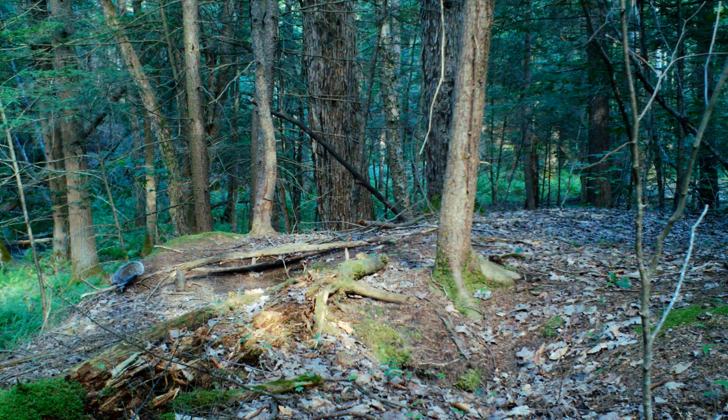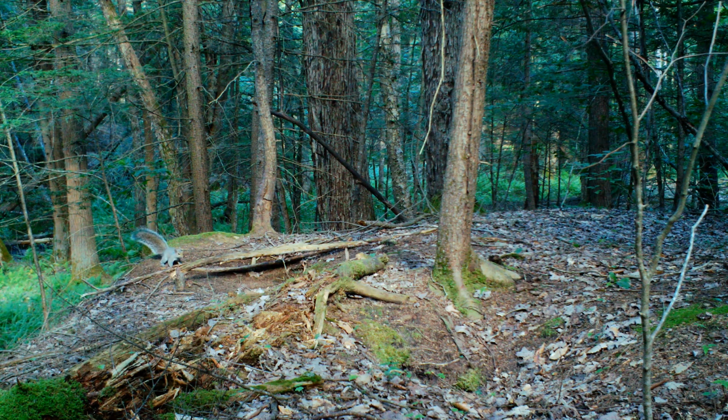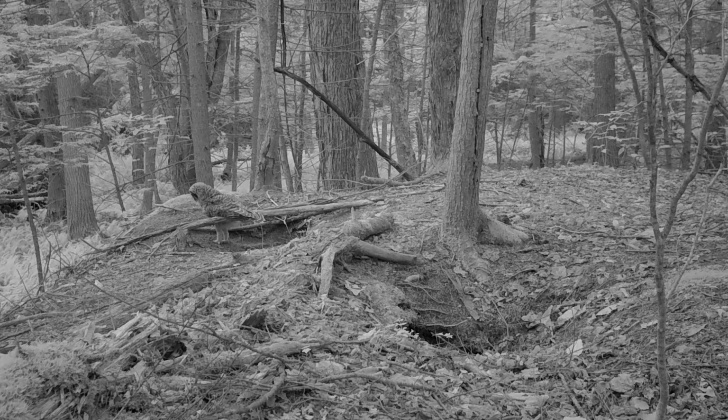A gray squirrel wanders too close to the entrance and is promptly escorted out of the area. A barred owl is an unexpected visitor to the nest, as it confirms the fact that, yes, bumblebees are on its menu.